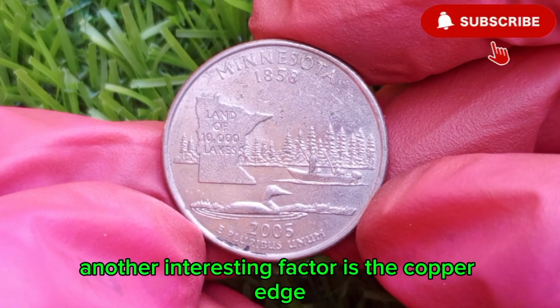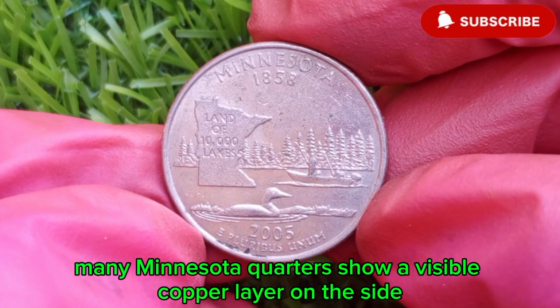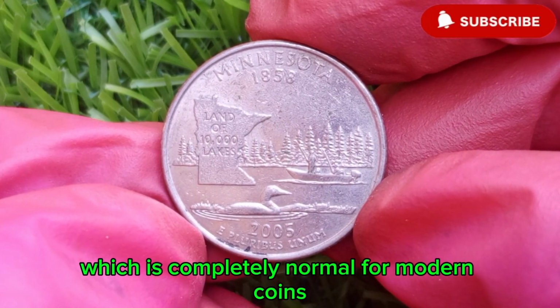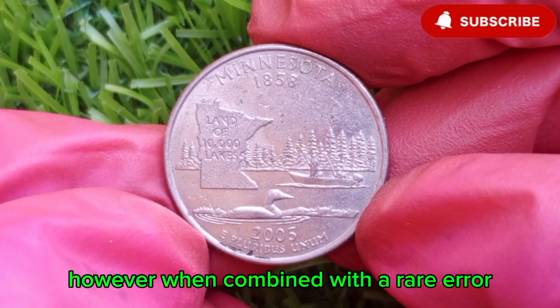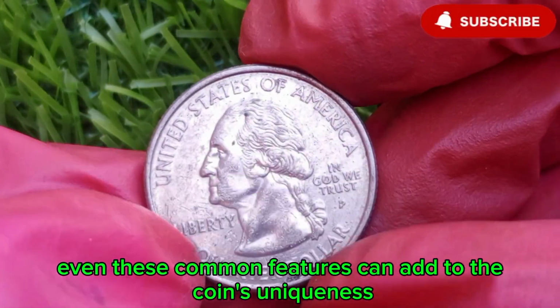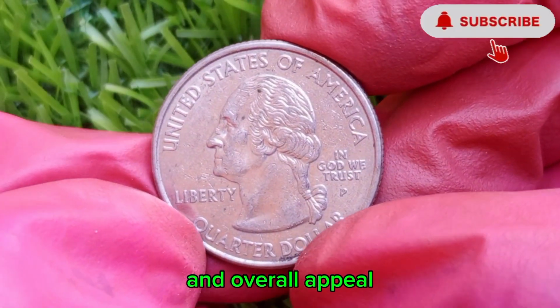Another interesting factor is the copper edge. Many Minnesota quarters show a visible copper layer on the side, which is completely normal for modern coins. However, when combined with a rare error, even these common features can add to the coin's uniqueness and overall appeal.